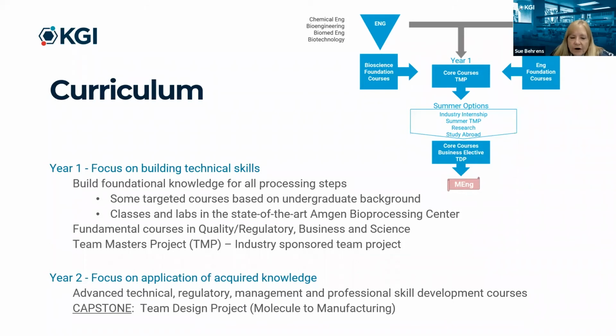And then in the summer, there are options. Most people go out and do an industry internship. The great thing about that, we have a lot of connections, so you get great experience and you get paid. So a nice bonus over the summer. And then you come back with an understanding of how all that technical content that we discussed in the first year gets used. And we leverage the learning from the summer as well as from year one into your being able to manage higher level core courses, more business courses, and then finally what we call the team design project. And that is our capstone, which we refer to as a molecule to manufacturing.